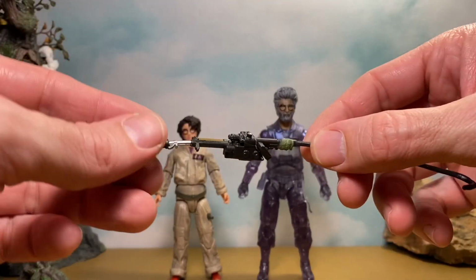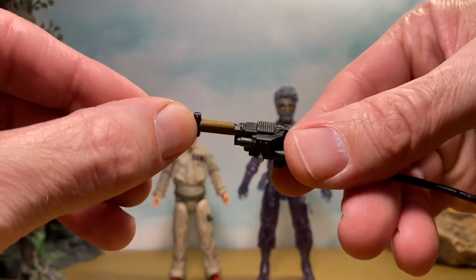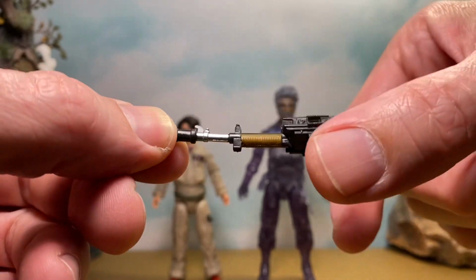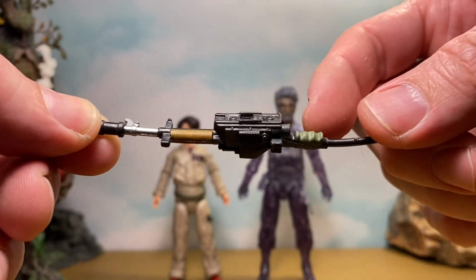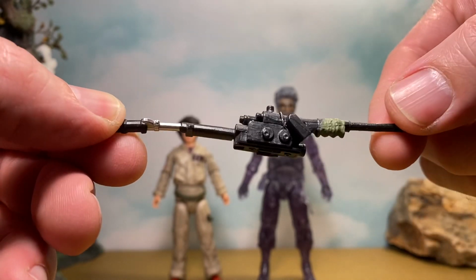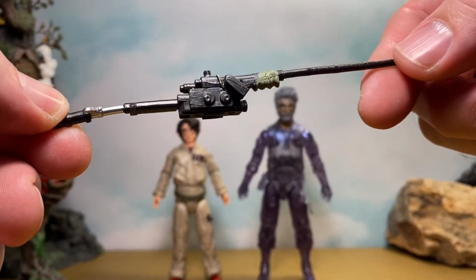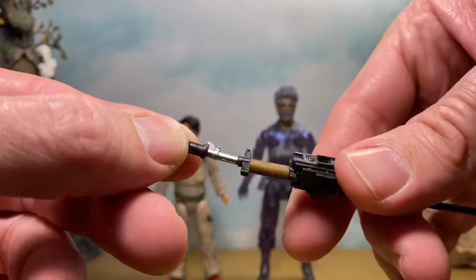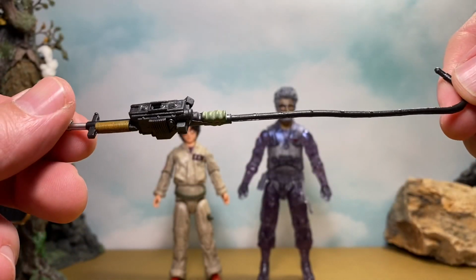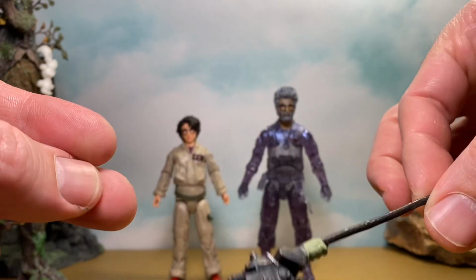And then here is the other part of it. It just attaches to the bottom. And we get some nice paint apps on here. Some silver, a little bit of brown there. Some green here. A little silver there. Yeah, everything looks pretty nice. Even a little bit of silver there. Nice and clean. A little bit of warping, but just hit that with a hairdryer and you'll have no problem. Yeah, nice detail and paint apps going on there. Did a great job.